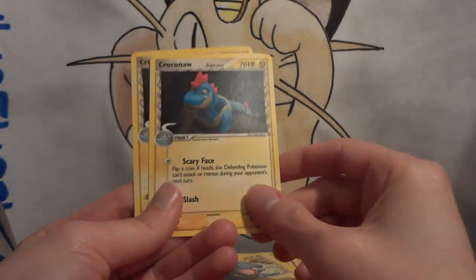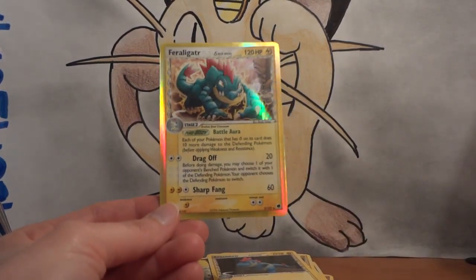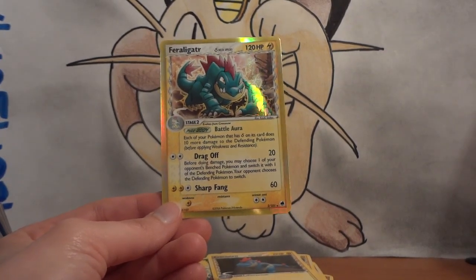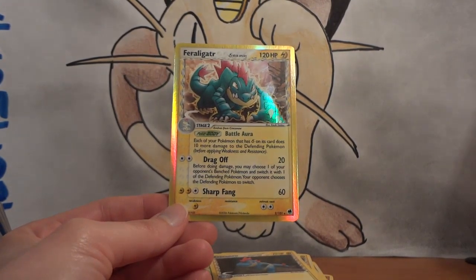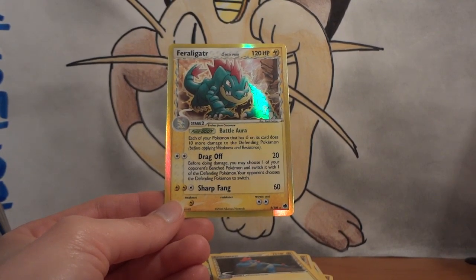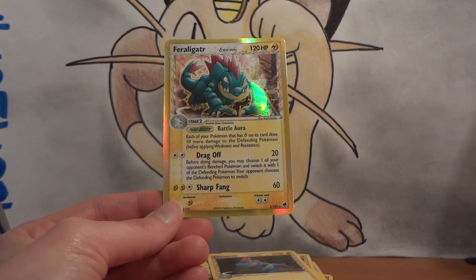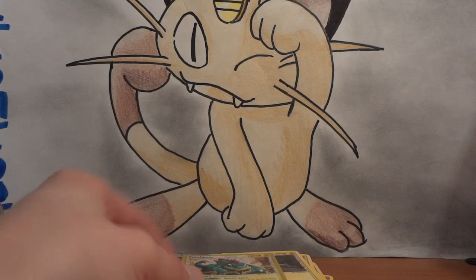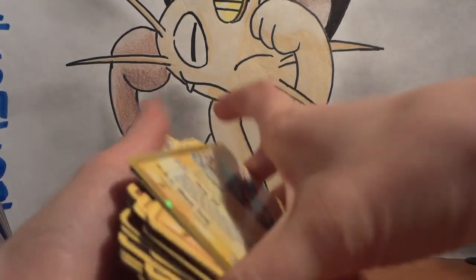4 Totodile, 2 Croconaw, and 1 Feraligatr. And this is another example of why theme decks are not built for tournaments. Pyramid lines, the 4/2/1, is not a recommended line for a good tournament deck. A better line would be something like a 4/2/4 or a 4/2/3, and with Rare Candy that lets you skip the first stage, skip that Croconaw stage. Many people may only run one of the stage 1 or leave it out completely. But this is pretty cool just to see.